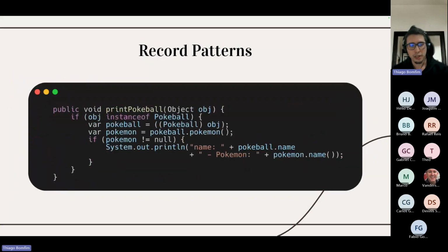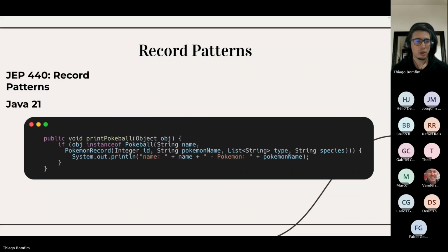So if you're using Java 8 or 11, we have something like that. Great. We have the if statement, the instanceof, the cast, many things. And how about now in Java 21? Using record patterns, we can do something like that. Okay, maybe better because you just have one if statement, one line.